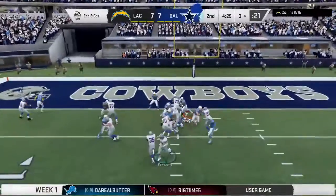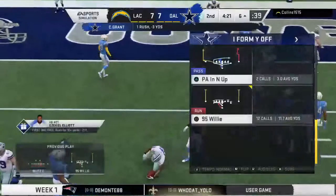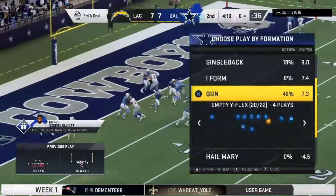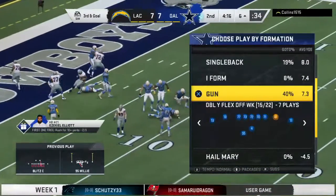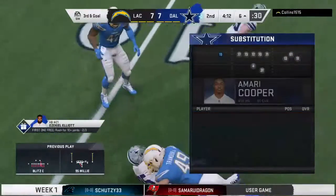Here's 2nd and goal. They'll try to run this one in. And he is met quickly in the backfield. Down he goes, folded like a lawn chair. That'll set him back with a loss of 3 on the play. And that's going to bring up an interesting 3rd and goal.